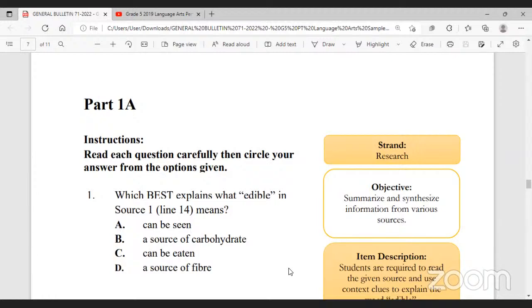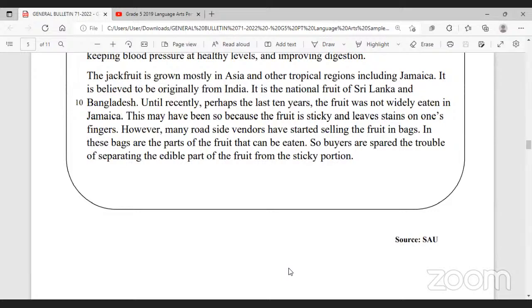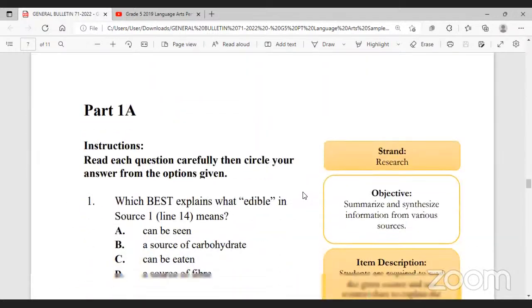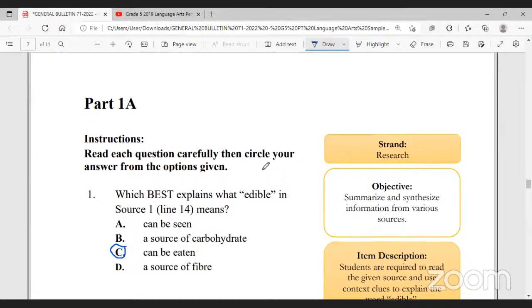So we know that the word edible would mean can be eaten based on the context, because even in the previous sentence it says that people did not eat the food for a period before because some parts of the fruit are sticky. So if the vendors are separating the sticky part that people don't want to encounter from the edible part of the fruit, it means that this is the part that the vendor will eat, the edible part. So the answer is C, can be eaten. Let's move on to the next question.